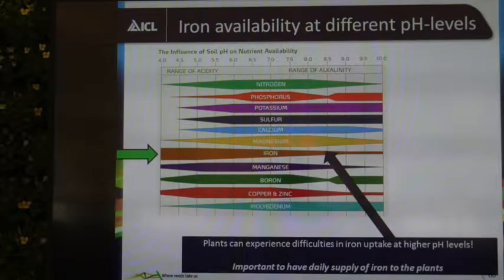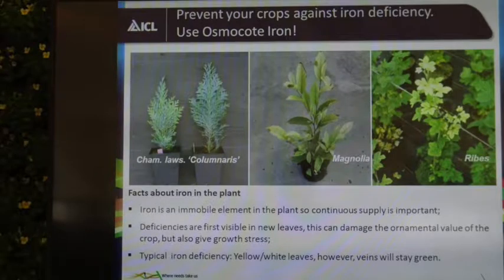Iron is one of the key things I come across. There's lots of crops that exhibit iron deficiency, again yellowing in the tips, and it's strongly affected by the pH. So with rising pH, it's typically seen in lots of crops as a bright yellow new growth. You can quickly fix it by using a foliar feed, but it's really a temporary effect. And there might be other reasons for it.